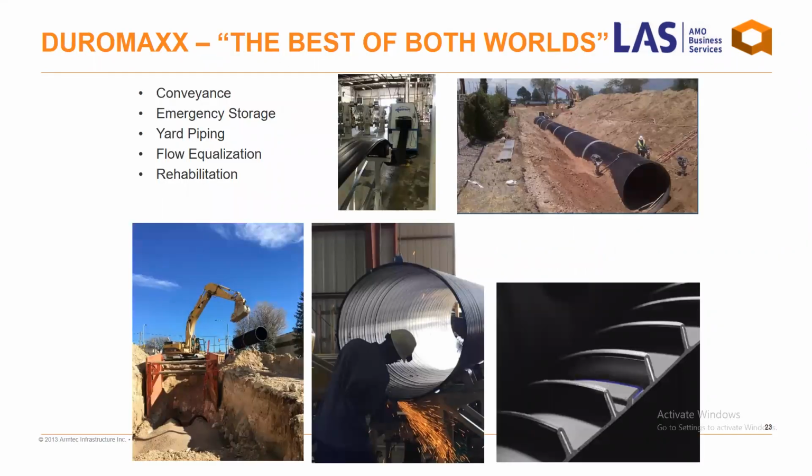Then we get into our new product, let's call it Duramax, which is a steel reinforced polyethylene pipe. So these are the best of both worlds. You're matching your HDPE durability with your CSP strength. So you're adding steel reinforced ribs, which are fully laminated in HDPE to provide that extra stability and durability.